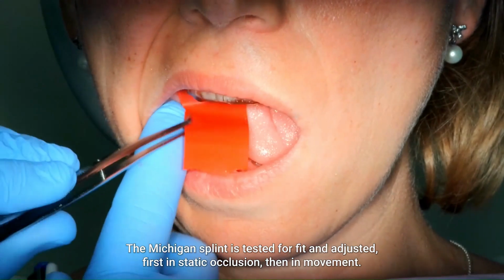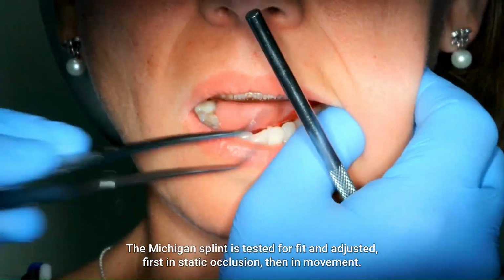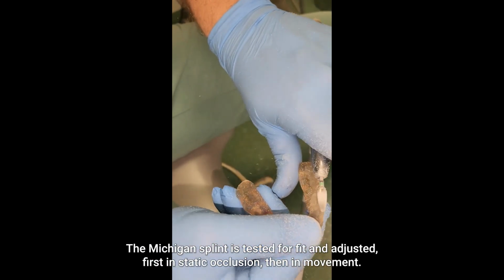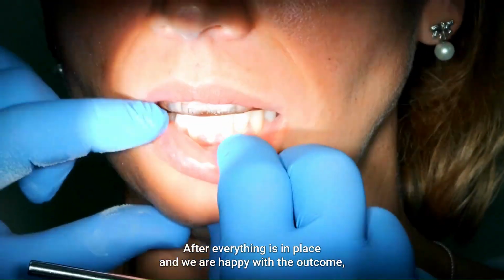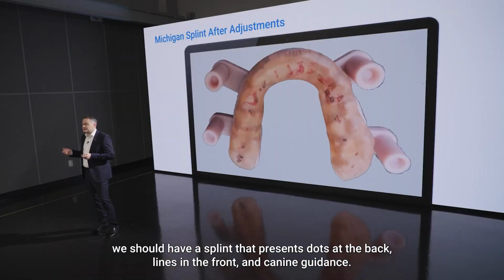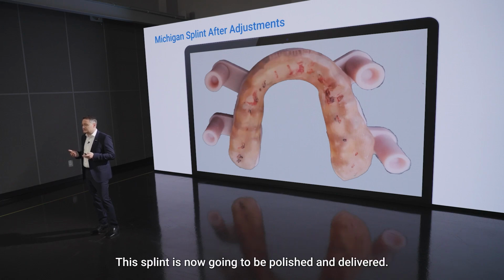The Michigan splint is tested for fit and adjusted first in static occlusion, then in movement. After everything is in place and we are happy with the outcome, we should have a splint that presents dots at the back, lines in the front, and canine guidance. This splint is now going to be polished and delivered.